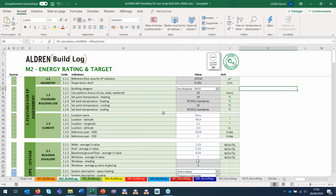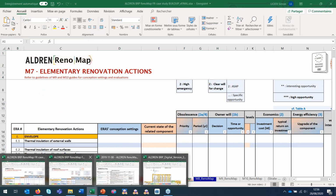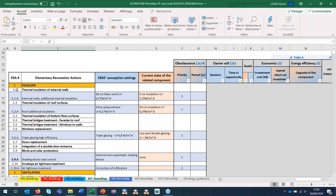I will mainly speak about the application of the RenoMap process. From the initial energy audit, a first list of elementary renovation actions was defined. For each general section in white, the ALDREN assessor has checked all the constraints and all the possible improvements to implement on the building.